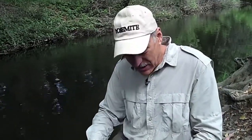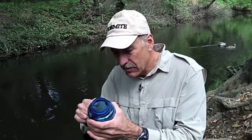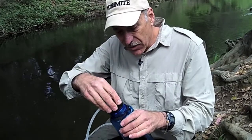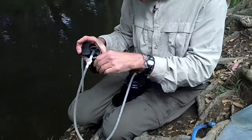We're down near our stream now, ready to get our water. Let's put the Hiker Pro to test. What I'd like to do first is get my wide mouth bottle, very rigid. Katadyne comes with a fitting that fits right into the top of my bottle. Put the bottle between your legs or hold it with your feet.